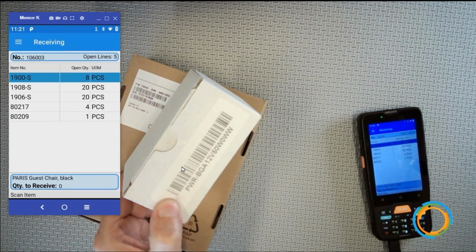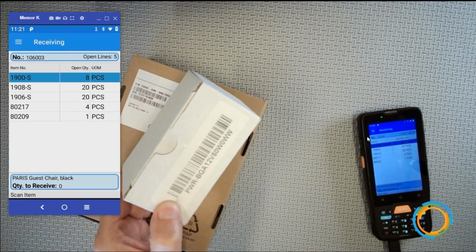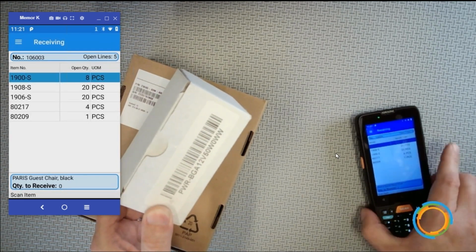Because I've got the cross references set up already, the item reference in the system, I know the vendor's barcode compared to the vendor's item number compared to my item number. So I just have to scan the vendor's item number and away I go. Now you can actually build up that cross-reference as you're scanning. If I scan a barcode I don't recognize, it can prompt me to build a cross-reference on the fly. But in my case, that's already built.